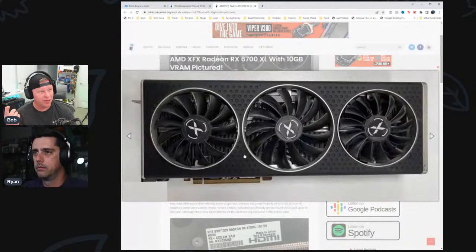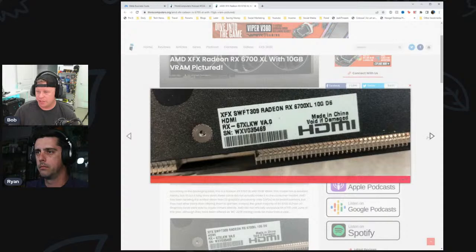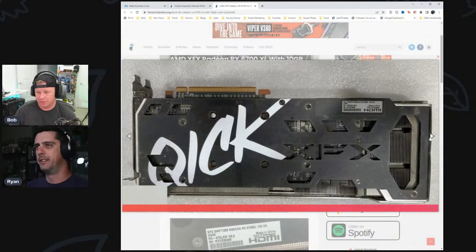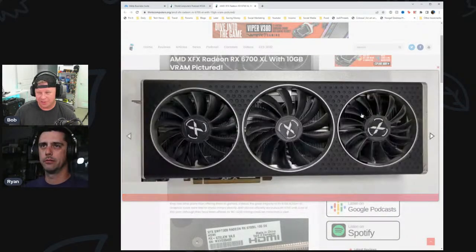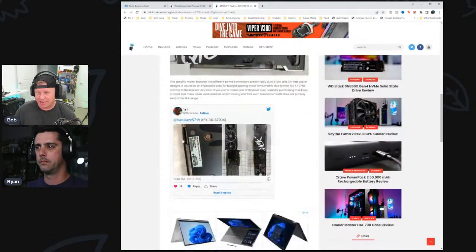I like when we see this. We saw an NVIDIA card a while back that had different VRAM and a different configuration as well. That was sold. So it's pretty cool to see this. I haven't thought about XFX in quite a while. Well, they're out there, they're making cards. The person who posted it, we have his Twitter post, if you guys want to go ahead and check that out.